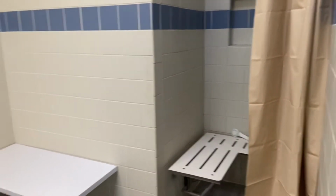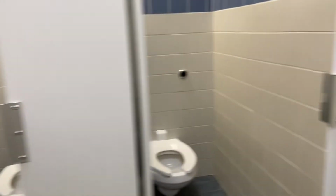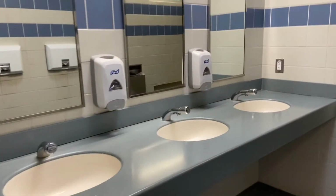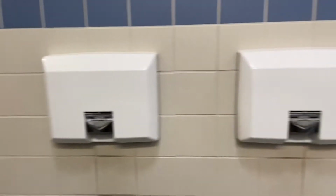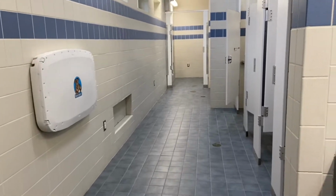So this is what it looks like inside the bathhouse. That was the handicap shower, and this is a regular shower. They have two regular showers, one handicap stall, and like three other regular stalls. This is a newer building, and it was clean. They did say that the water pressure isn't that great, but hey, something's better than nothing.